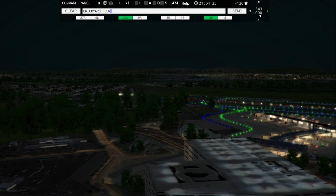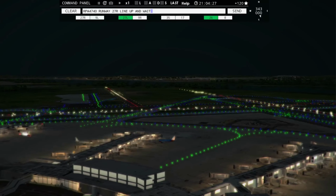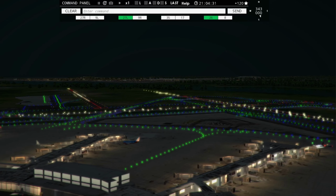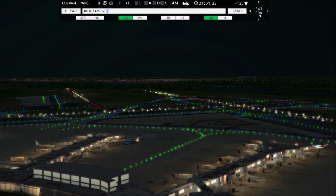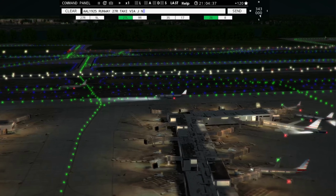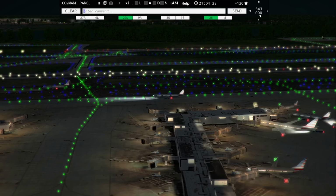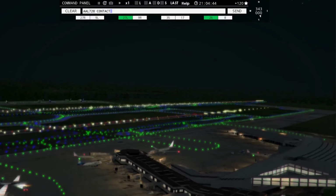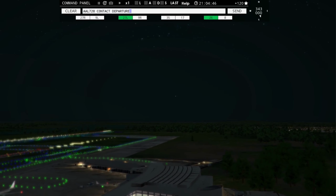Brickyard 4740, runway 27 right, line up and wait. Runway 27 right line up and wait, Brickyard 4740. American 1925, runway 27 right, taxi via Juliet November Kilo. Runway 27 right taxi via Juliet November Kilo, American 1925. American 728, contact Philadelphia departure on 320.1.